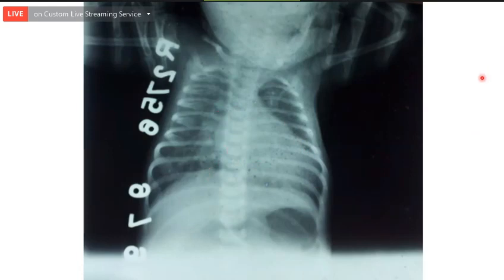Sir, is there any specific criteria for when the pedicle is called dilated or narrow? I haven't read anywhere, but if the pedicle is not extending beyond the spine, usually the pedicle is inside the spine, that is evidence that this is a narrow pedicle.